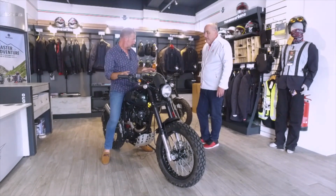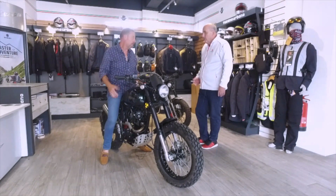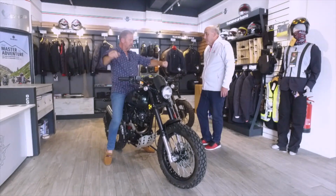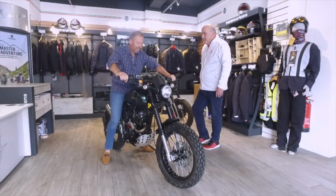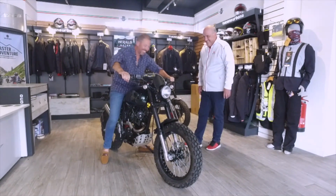It's very basic. There's not a lot to it, is there? But that's what it's supposed to be. It's a scrambler, so you can go off gentle green laning. I wouldn't want to do that off-road, but I just want to drive through the town and people go, what the hell's that? Yeah, that looks amazing. Who's that cool dude? Well, they know that anyway. I've only got to walk down the street for that.